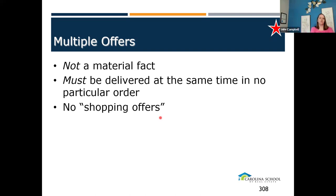So when we talk about multiple offers, we're referring to two or more offers in your hand. The fact that we have multiple offers or do not have multiple offers is not a material fact. We do not have to disclose the presence of multiple offers. As a matter of fact, it's up to the discretion of the seller if we share that or not. So if you're in a hot market, if you know multiple offers can happen, let's go ahead and have this conversation up front. I tell you guys, we've talked about this crazy, crazy seller's market we're getting out of.